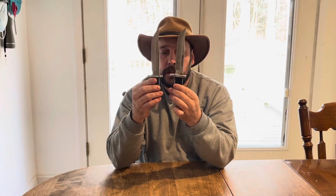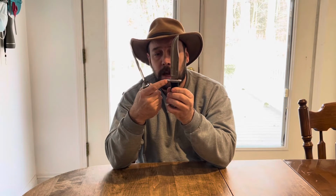So depending on who you talk to, if you start talking to bladesmiths and people that really know a lot about steel, I think you could probably find people that would say one's better and then other people would say the other's better. So it's kind of a 50-50 split, but other than the type of steel, these knives are virtually identical. The only other real difference I can see is the Buck has the black resin stripe in the aluminum handguard, whereas the Gordon 6-inch Bowie does not.